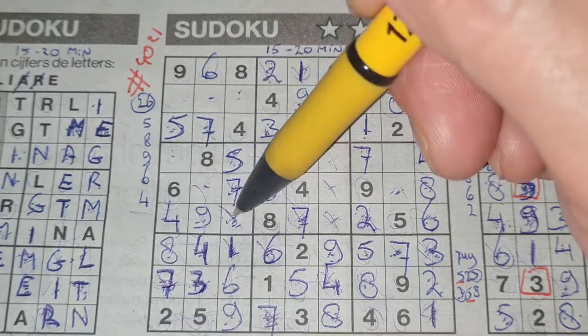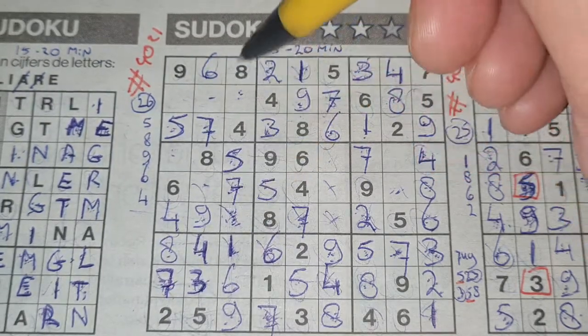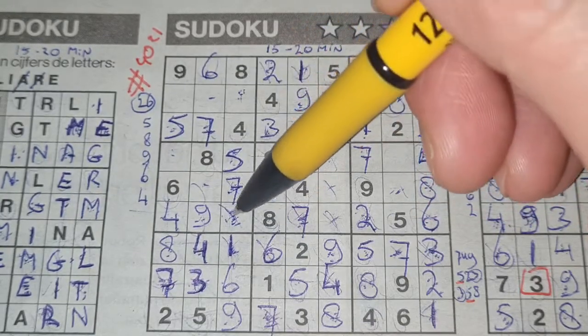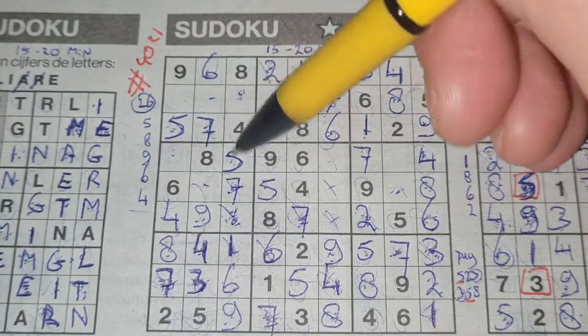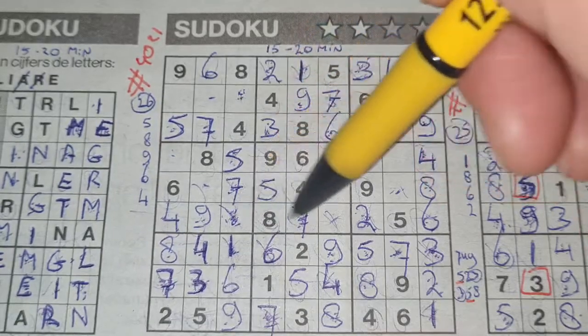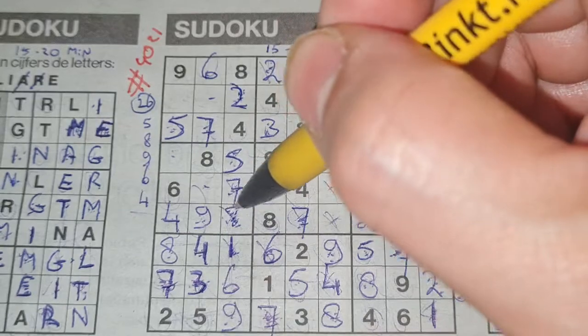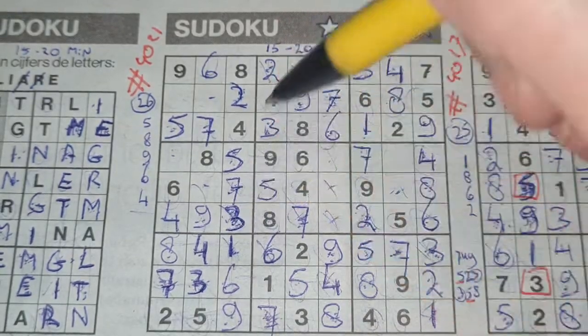How about these two missing numbers in the third column? Those missing numbers are the 1, the 2 is missing, and the 3 is missing. 2 and a 3. We have a 2 there, so no 2 there. 2 should be here, and a 3 goes there.